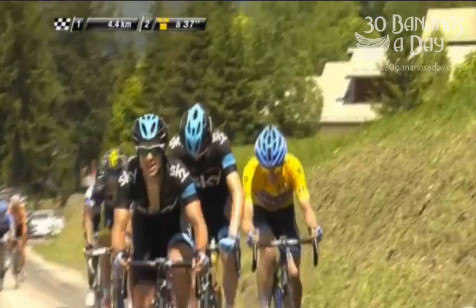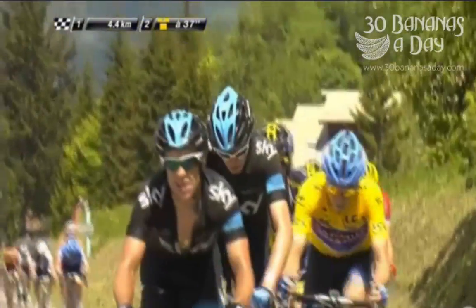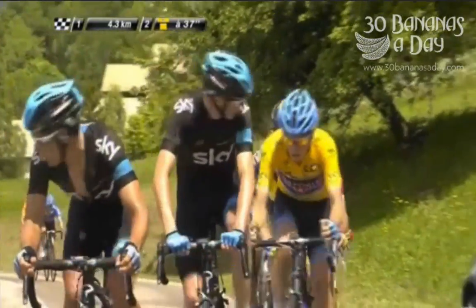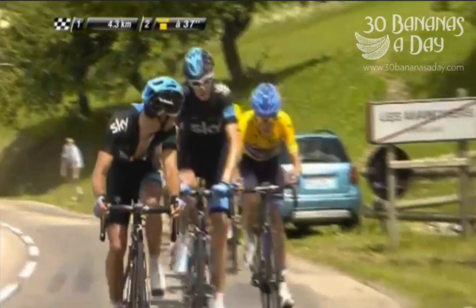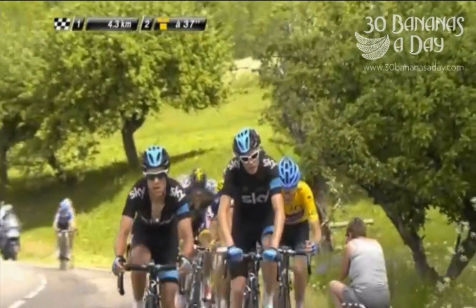Rowan Dennis there in the big ring. It looks like he's in the big ring. So look at his cadence, look at his knees compared to the 2 Sky riders in front. It looks like Richie Porte and Froome and Contador in the back. So Contador just cruising in there. I think maybe Michael Rogers is there or someone.